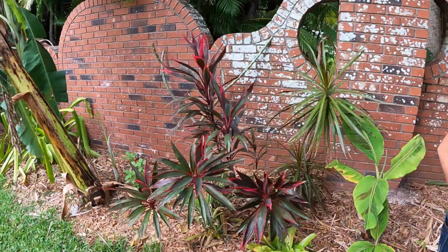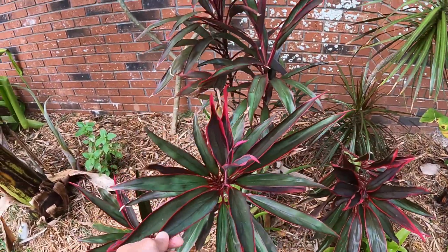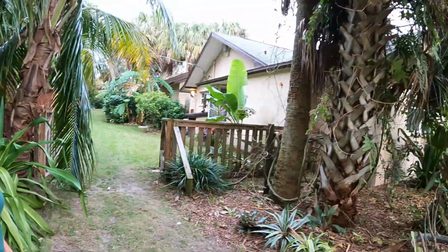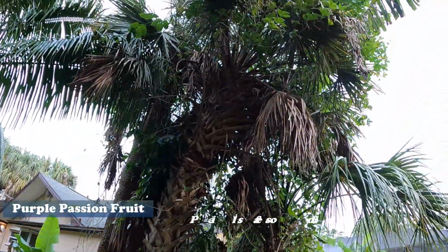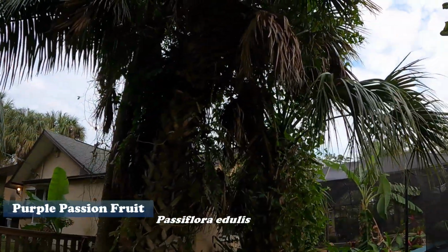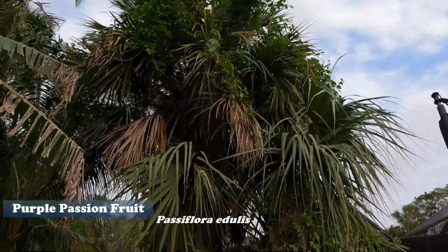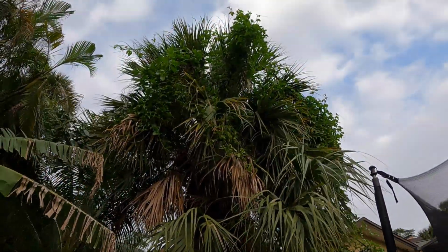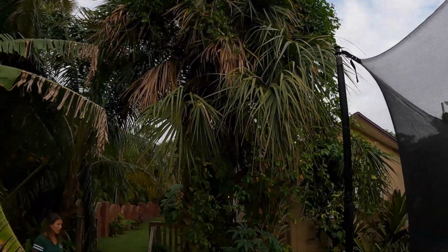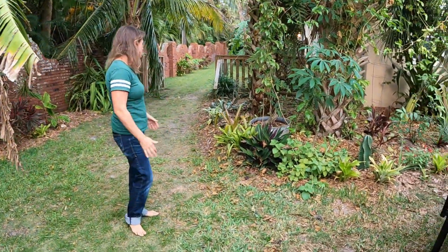Oh, here's another chili tea plant. Yeah. I just love that one. Then we got our massive passion vine that's up in these 3 cabbage palms here. And it's just taken over these cabbage palms. Yeah, it's pretty crazy. And I don't see any more fruit on it, but we got fruit on this for like 9 months this year, didn't we? Yeah, from April till now. And it's done. Now I don't see any more.